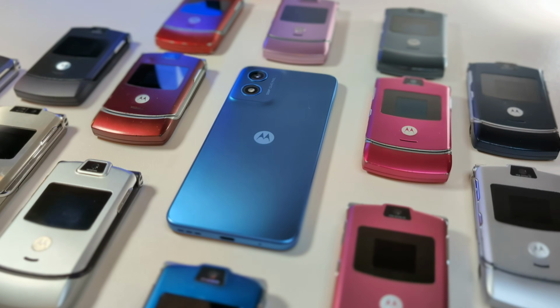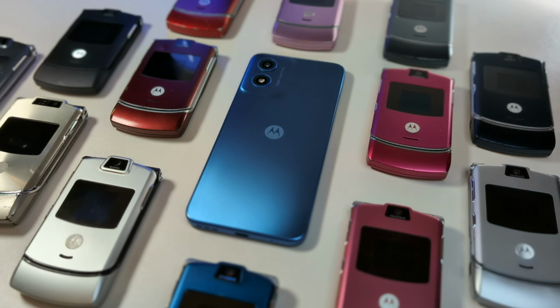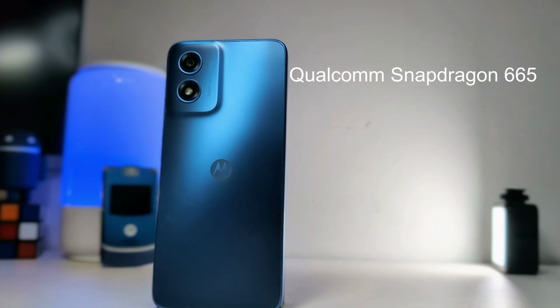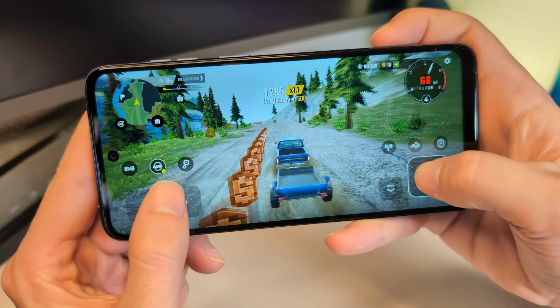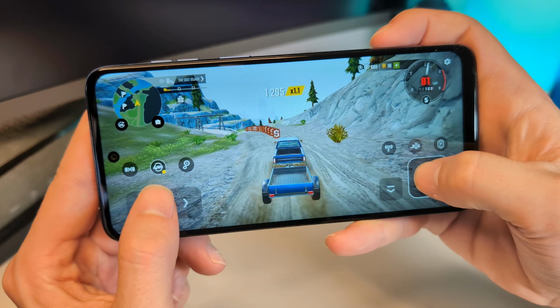And by better, I'm mainly talking performance. I've already talked about the 90Hz display, but that can only take the phone so far. The 2024 G Play has a Qualcomm Snapdragon 665 and 4GB of RAM. While this phone's not going to win any awards in the benchmarks, it performs respectably on everyday activities like GPS navigation, watching videos, some light gaming.